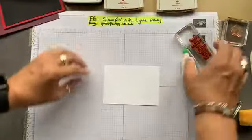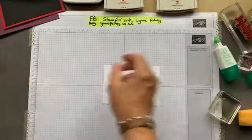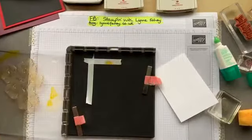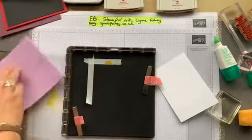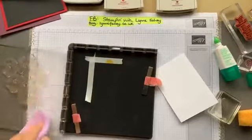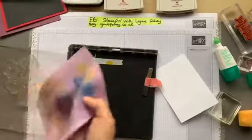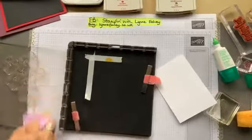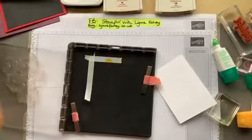Let me move those there, get that out of the way. I'm just going to very quickly clean my stamp because it's got yellow on at the moment. So I'm just, or should I say Daffodil Delight, taking my Stampin' Up chamois to clean that up. Make sure I've got all of that off.